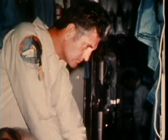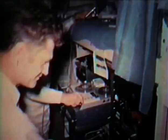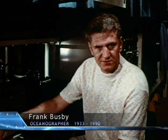U.S. Navy oceanographer Frank Busby will be the first man to map the Gulf Stream floor from the inside. We've used a submersible to remap areas that we map from the surface, and we find almost an entirely different picture. British Royal Navy acoustics expert Ken Haig will investigate how the Gulf Stream changes along the mission route.